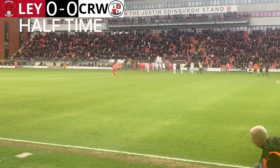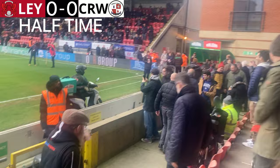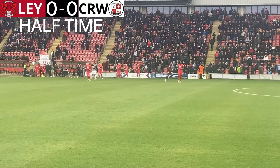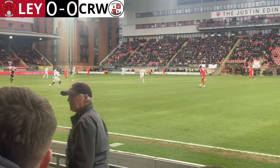Who ordered their pizza? I just realised they've got a little stand over there, free pizza. That's class. Wow. Second half is on the way. Let's see if Orient can score this half.